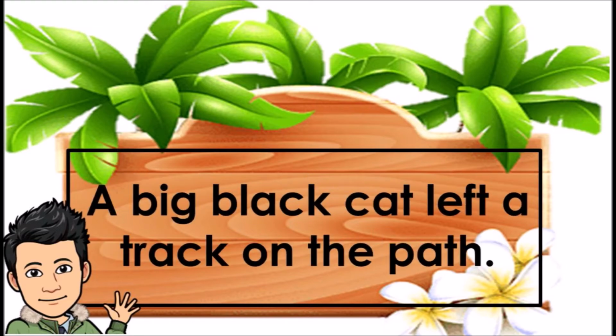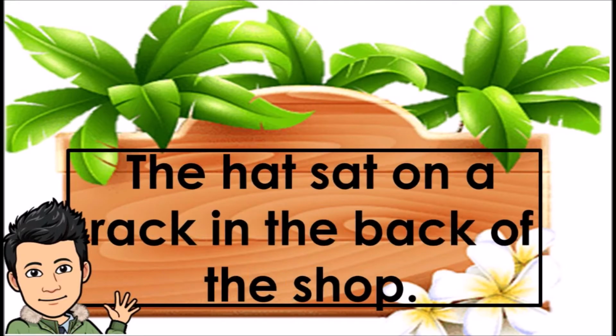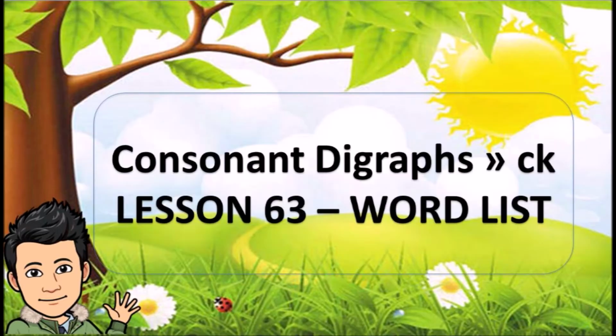A big black cat left a track on the path. When Jack sat on a tack, did Jack yelp and jump up? The hat sat on a rack in the back of the shop. The shop kept a stack of cloth on a shelf in back. Consonant digraph CK. Lesson 63, word list.